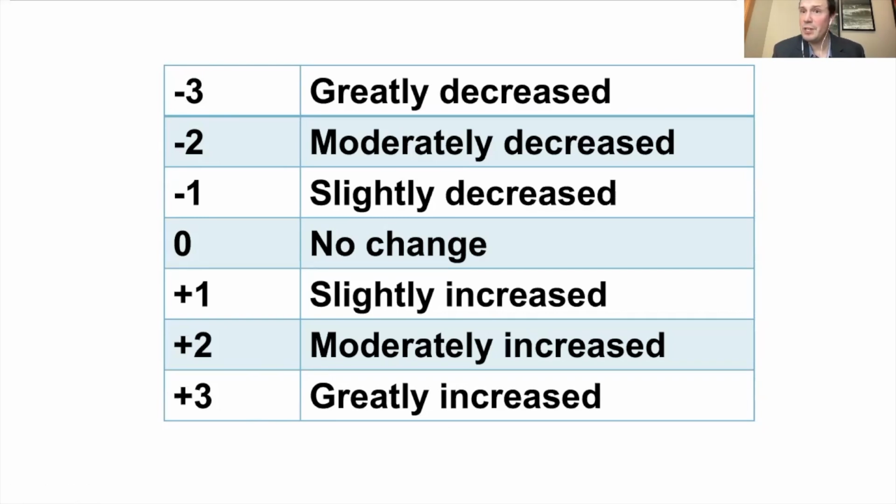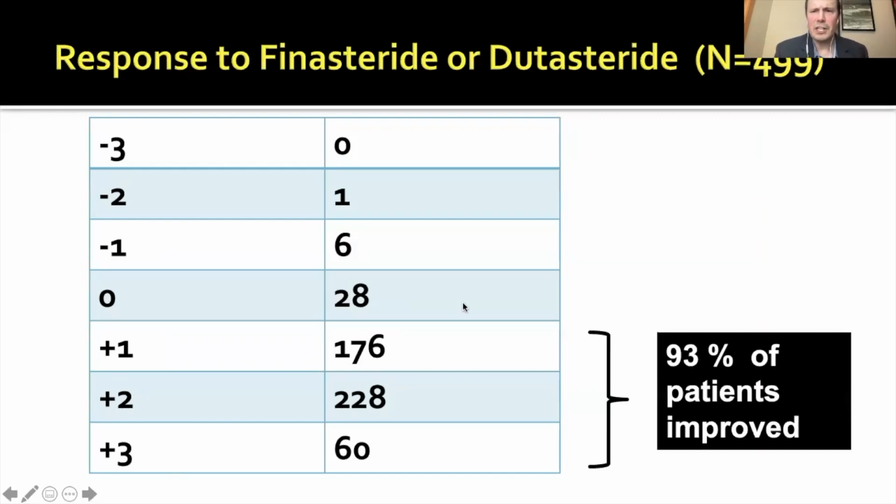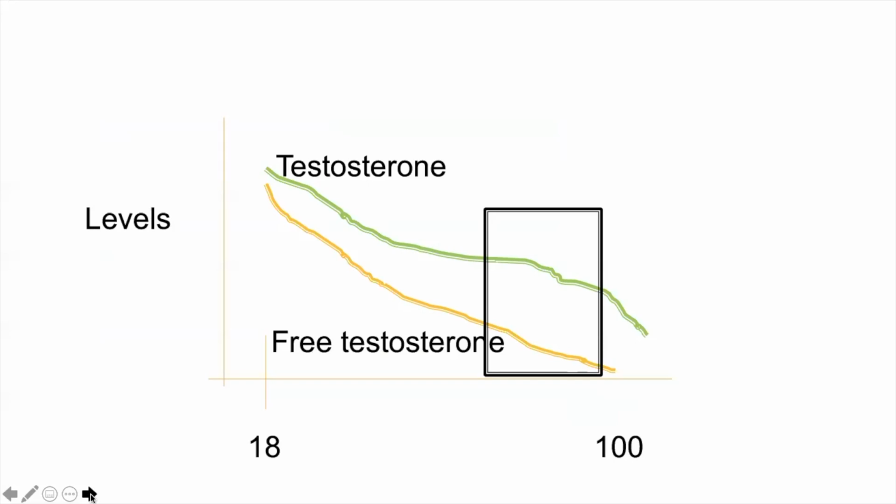So how did patients on dutasteride and finasteride do? Well, this study showed that about 93% of patients improved, and they had good data for about 499 patients. 176 had a +1 score, 228 had a +2 score, and 60 had a +3 score. So about 93% of patients had some kind of improvement. Here's a patient with a +3, very nice response. Some patients had more mild responses, but finasteride and dutasteride benefited men over the age of 50.